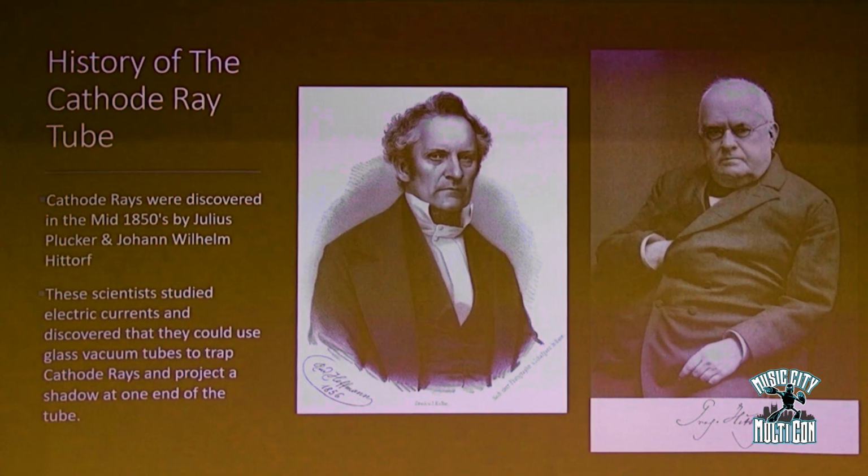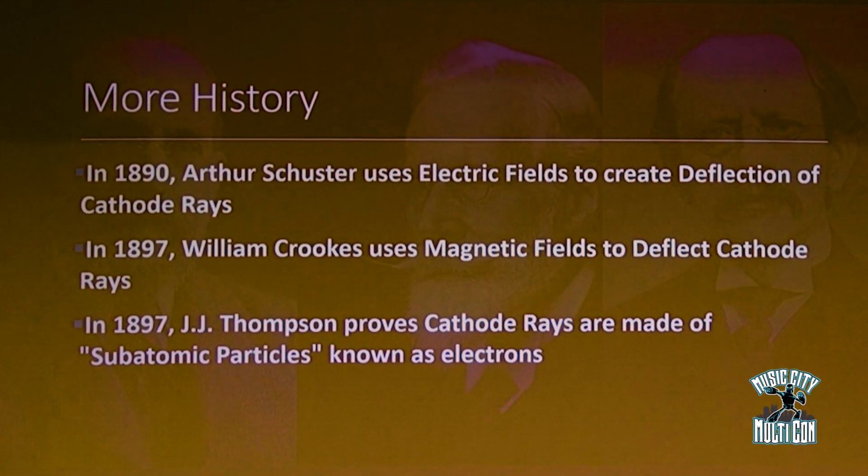So it wasn't much of a display. This is just a tube that is vacuum sealed, and again, they're passing energy through. That's the first thing. And then it takes a while till the late 19th century when you have a couple more scientists involved in a project.